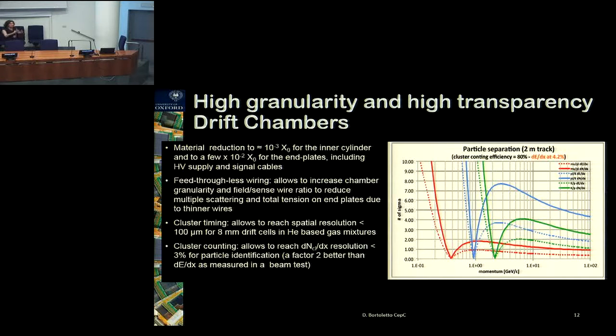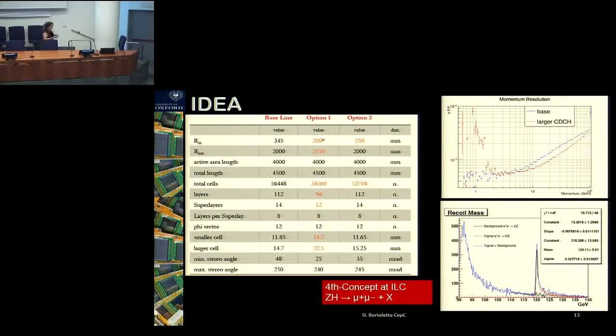You can also use cluster counting for your PID, for your particle identification. And you can see again here what you do with the standard technique in the dashed lines for distinguishing pion and kaon, etc. And then with the full line, what you do with this technique. Again, a fantastic performance, a beautiful chamber.